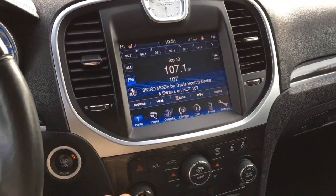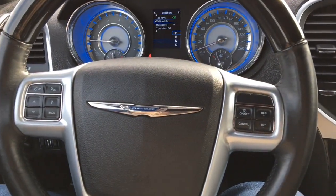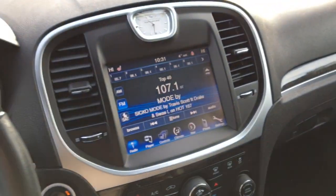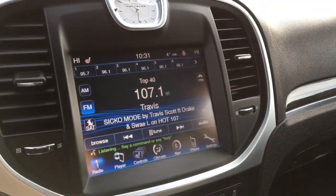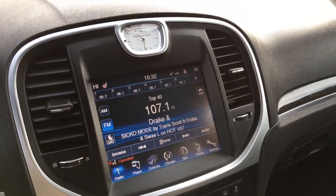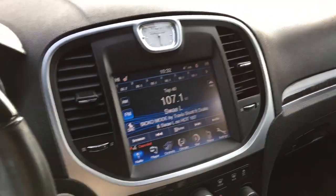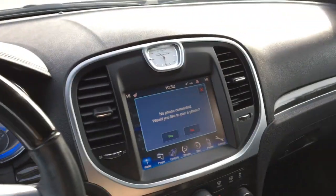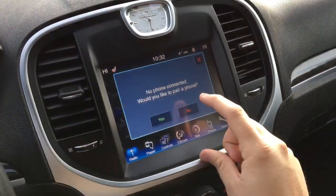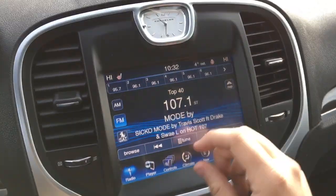Turn it back down like this, or you can use buttons on the back of the steering wheel, by the way. This does have voice recognition. Voice recognition will assist you in making hands-free phone calls, and there's also a Bluetooth button here. There are no phones connected. So that will allow you to pair a phone to the system. You can pair more than one device too.